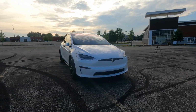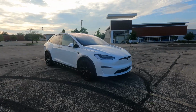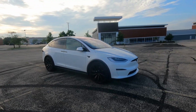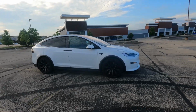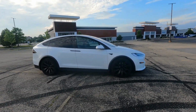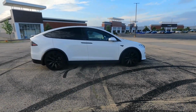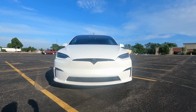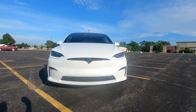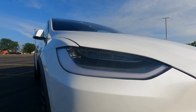But with that said, I still think this Model X Plaid is a really, really good looking SUV. It's round, kind of like an egg shape. It's almost like a hatchback slash SUV shape. It's hard to define, but it has its own look. And to me, it looks good. The front end is simple. It's beautiful, curvy. The headlights have their unique shape, slender. The daytime running lights looks good.